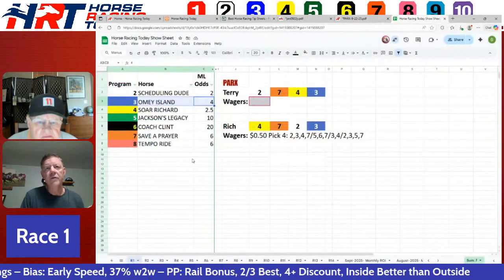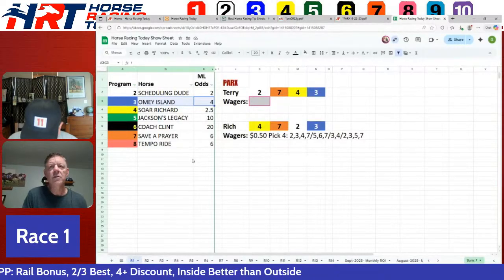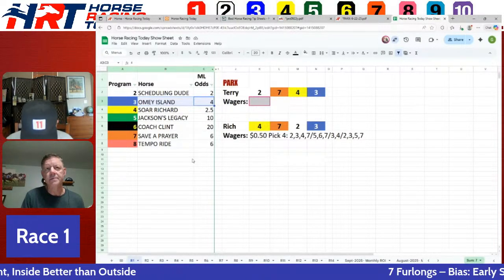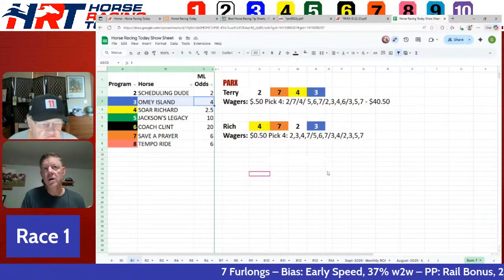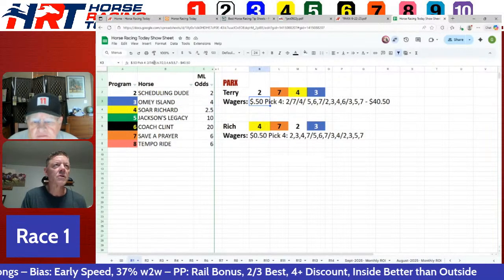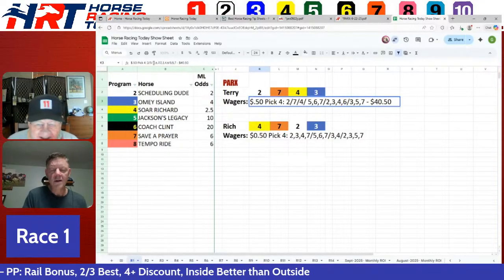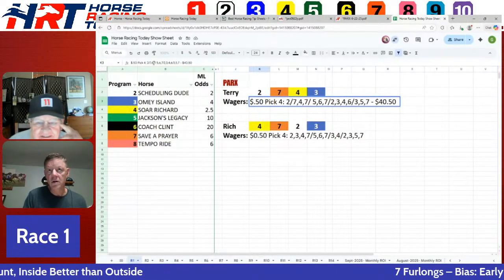I'm going to do a pick 4, 2, 3, 4, 7 with the 5, 6, with the 3, 4, with the 2, 3, 5, and 7. And then Terry will pop his pick 4 in there. There you go. I don't think he's going to do 3 singles. I think he meant 2, 7, 4 and his pick there. 2. Oh, yeah, you're right. I'll fix it. I got it. 2, 4, and 7. There you go.